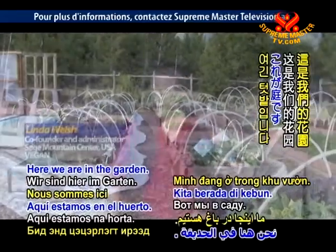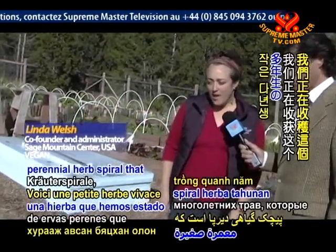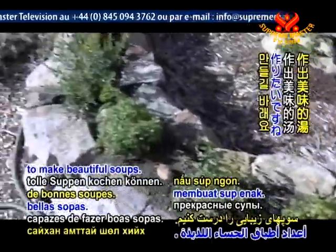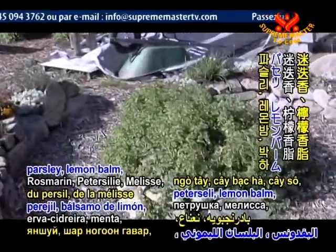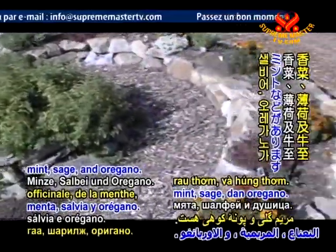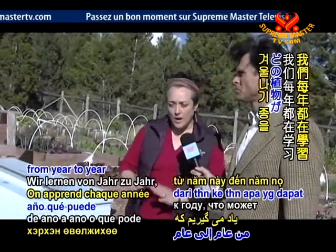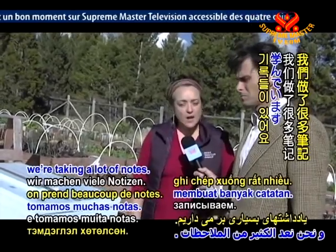Here we are in the garden. This is a little perennial herb spiral that we've been harvesting. Hopefully we'll be able to make beautiful soups. There's thyme and rosemary and parsley and lemon balm and mint and sage, oregano. We're learning from year to year what can overwinter. So there's really a big learning curve, and we're taking a lot of notes.